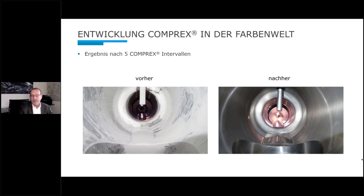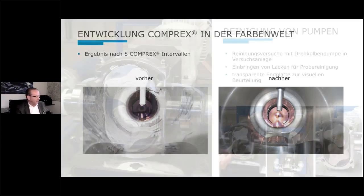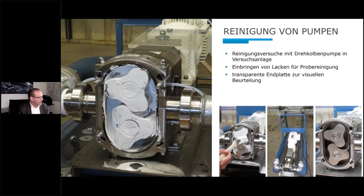And then the next ideas came, because appetite comes with eating. Then the idea came, let's try to make a pump. We then placed a rotary lobe pump on our small cart. Here at the back, parts of the test setup are painted. A plexiglass was screwed on top.